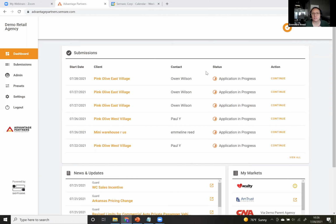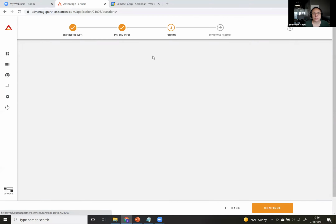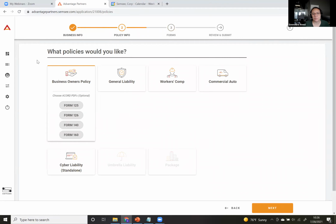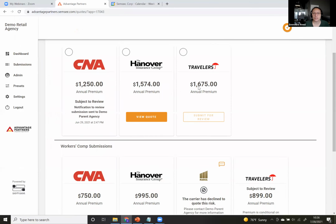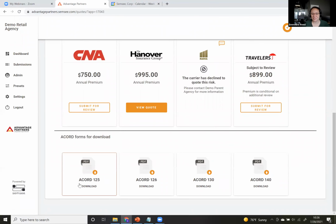Ken is asking how we would get the accords. So when you start a new application, you can select which accords you would like on the policy selection page here. By clicking this button, it's going to add the accord to my application. I'll answer the carrier questions and a few accord specific questions, and then I'd be able to download those populated accords here on the quote results page. So after I've clicked submit on my Semsee application, these accord forms will be available for me to download here.